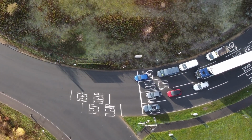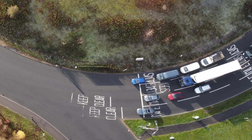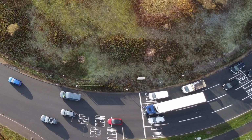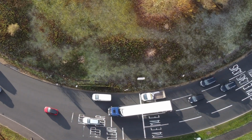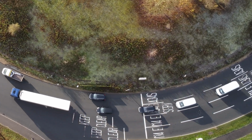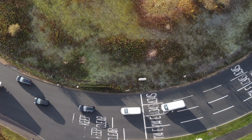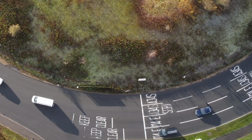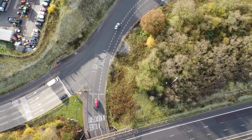Now I'm pretty sure the majority of you watching this video are drivers yourselves. I'd also like to hazard a guess that many of you have driven round a roundabout at some point and thought, these lanes don't match up. Quite often you can go round a roundabout in the correct lane only to find yourself in the wrong lane for a different destination halfway around the roundabout, and that's because the lanes don't match up.